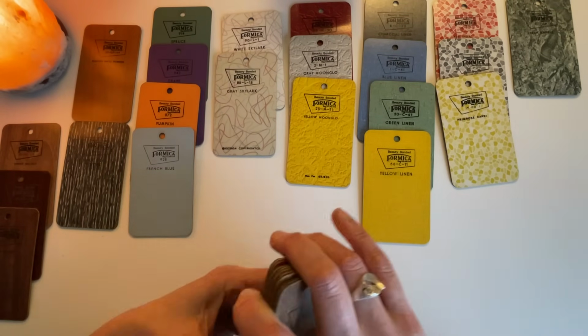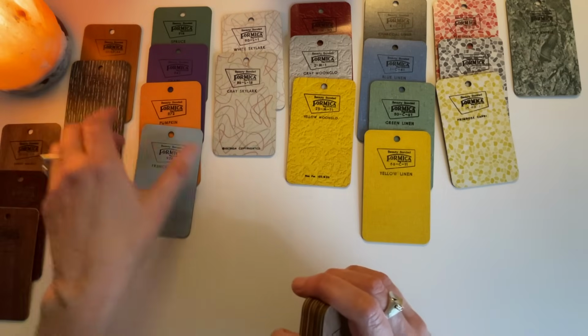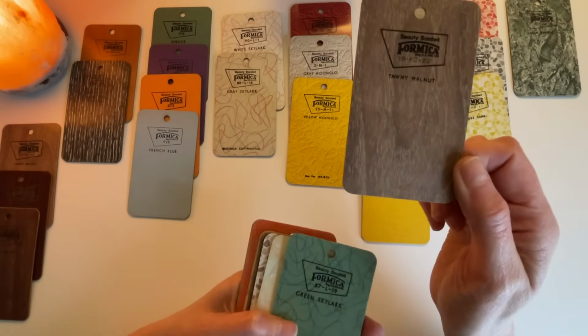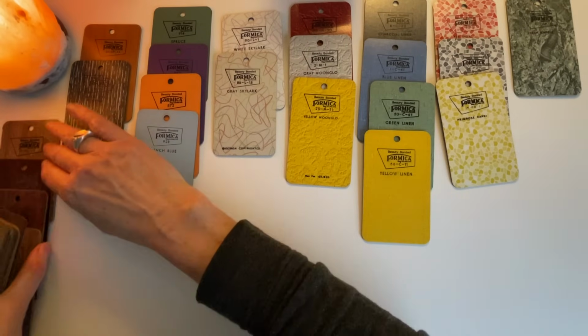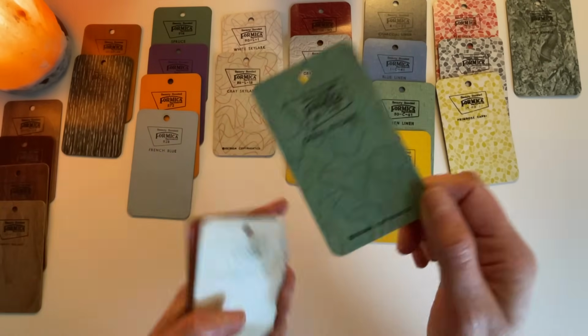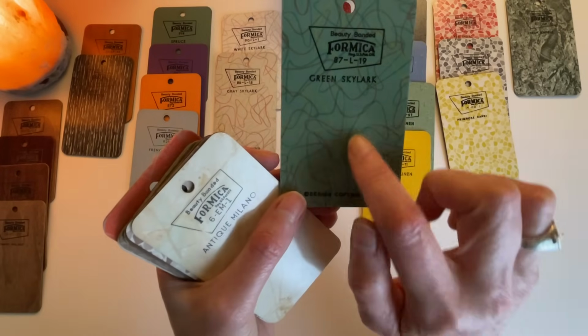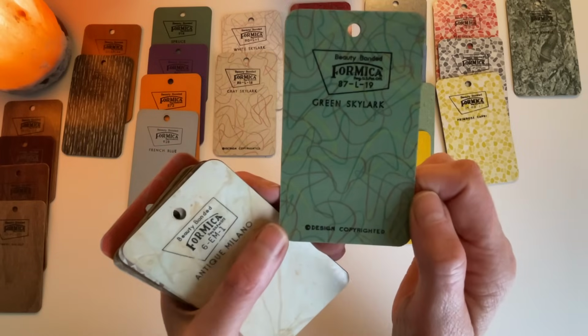I went to a diner just recently that still had all its original Formica. It still looked good too. Tawny walnut. Alright, we'll put that one over here. Ooh, look at that green skylark. This one has yellow, green, and red boomerangs on green. That's pretty cool.